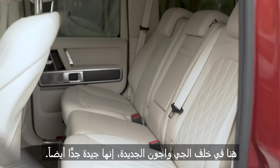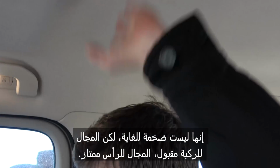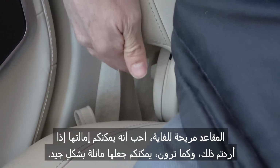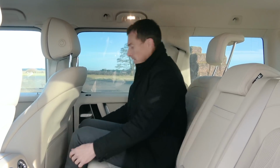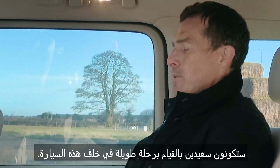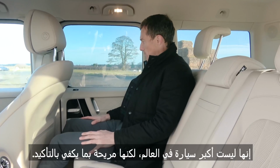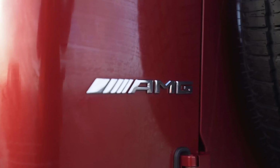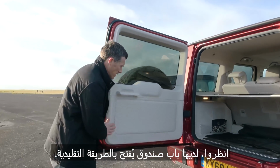The back of the new G is also pretty blooming nice. It's not absolutely massive, but knee room's all right, headroom's brilliant. The seats super comfy. I like the fact that you can recline them if you want to, and as you can see, I've got them fairly well reclined. Also, it's easy to stretch out because there's enough room under the seat in front. You'd be happy going a long distance in the back of this thing. It's not the biggest car in the world, but it's easily comfortable enough, and the huge windows are really good as well, give you a good view out. It's comfy, it's nice. This may be the new G, but look, it has a traditional style opening tailgate.